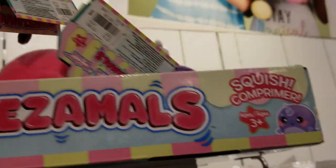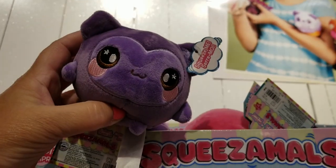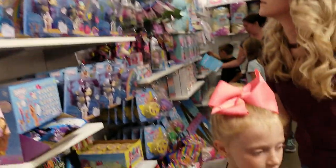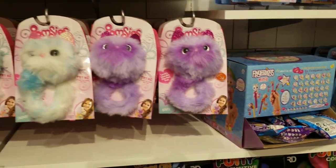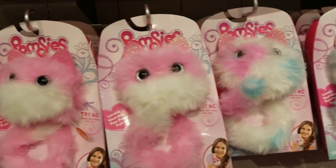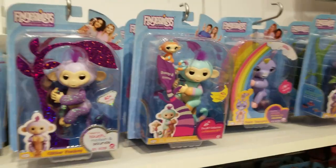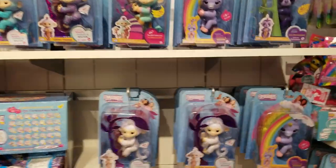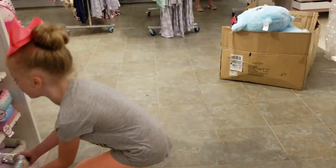These are super cute squishies, guys. Fingerlings. What is it, honey? All those fingerling minis. And the pansies. These are so cute. They're interactive and you can wear them in your hair, on your wrist. We have a video on these. This little cushion. Minnie, look. Oh, a little cushion for your pet. Oh, that's cute. I really like it.